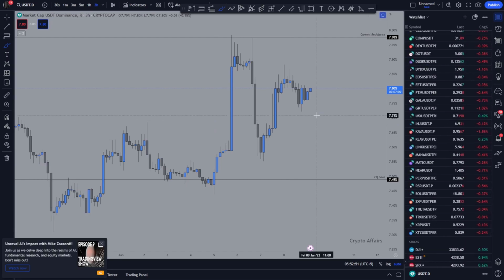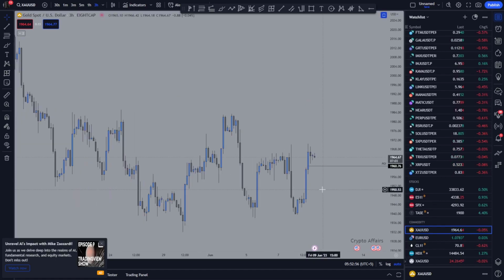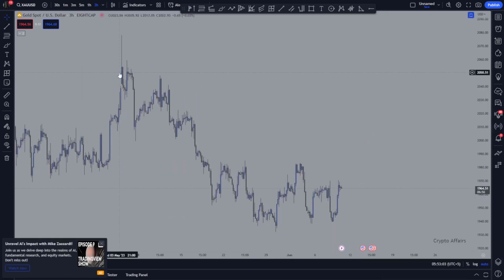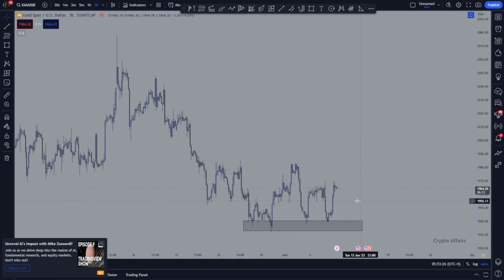All right, so moving towards the gold chart here, I have my POIs here. I'm gonna talk on a blank chart for a minute. The day we broke this structure, the BOS, was the 11th of May, and ever since we are making lower highs, lower lows, lower highs, and then pretty much started to stabilize at this zone, right? And we made 1940 our support. If you're familiar with this setup, you know what I'm talking about, right?